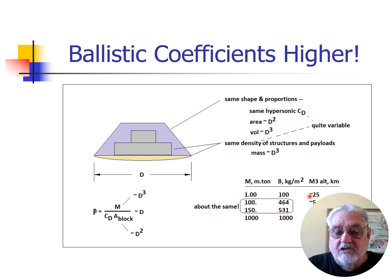My view here is obscuring some of these things, but as the beta increases, I ran a trade study with my entry spreadsheet, and as the beta approaches 1,000, we start striking the surface. At 100, we come out of hypersonics, Mach 3, at about 25 kilometers. At 400 to 500, we're down to 5 kilometers. At 150, we're just about on the surface, and if we go to 1,000, we're going to be striking the surface while we're still hypersonic. Does that make sense? This is the risk. This is what you've got to deal with.